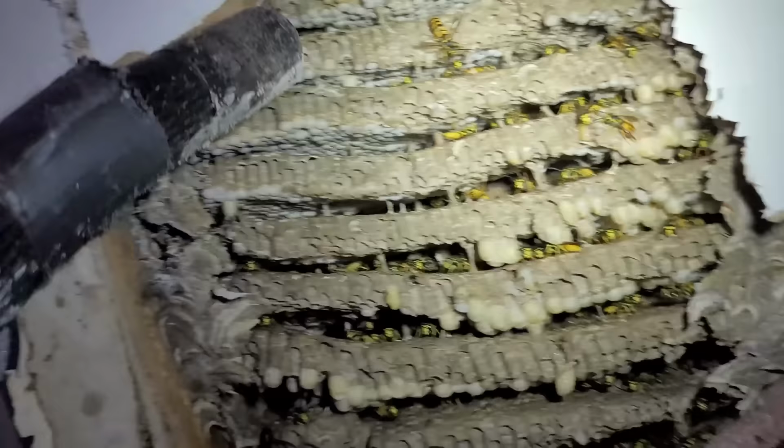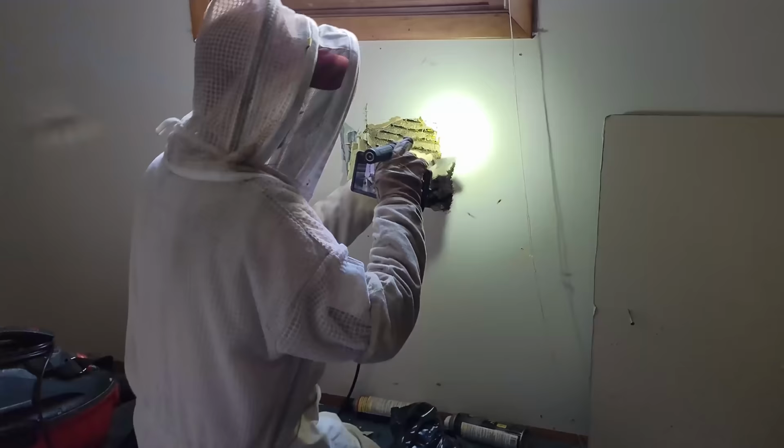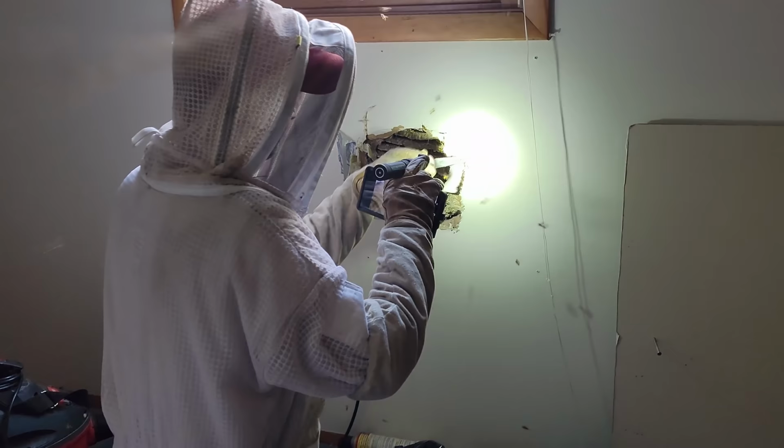So just taking my time and vacuuming up as many of the adults as I can, as I see them crawling out from between the layers of comb. You can already see that there's a lot more than what there were when I first opened up the cavity. And so just making a few extra cuts, getting this thing kind of square or rectangular, depending on how you look at it.